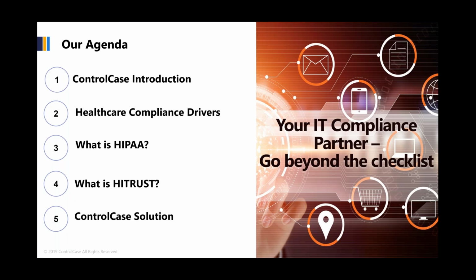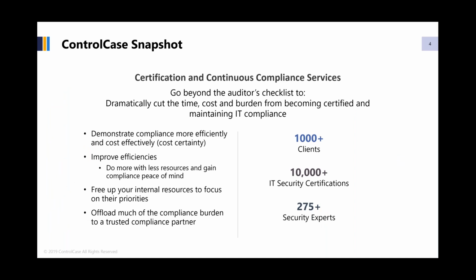Our agenda today is really to go over key healthcare compliance drivers. We'll certainly talk about HIPAA and HITRUST, and we'll give you a little bit of background on ControlCase and its solution as well.